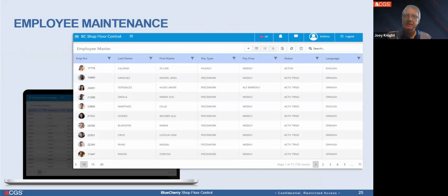Employee maintenance from an HR standpoint is a very simple process. You can import photos of your employees, and it shows you whether they're hourly or salaried, how frequently they get paid, and what language you want the system to speak to them in. There are 6 standard languages out of the box, but we can actually accommodate 6,500 languages worldwide with a little programming. So it's a very nice HR program for your HR folks to use as well.